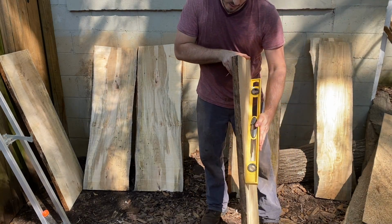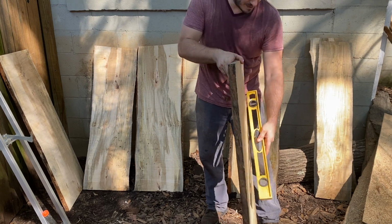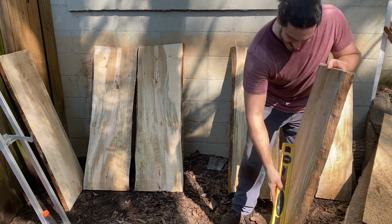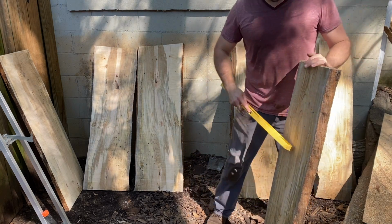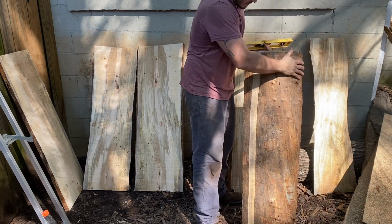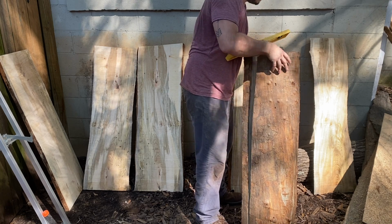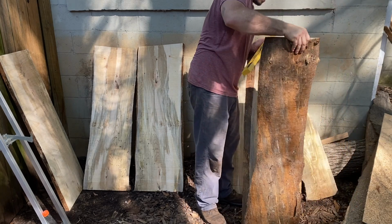I mean, this one is bang on. I mean, just absolutely, jeez. I mean, wow. Now I will say this is the top cut. So this one went right. That's the top cut. Was that it? Maybe it was this one. Yeah.